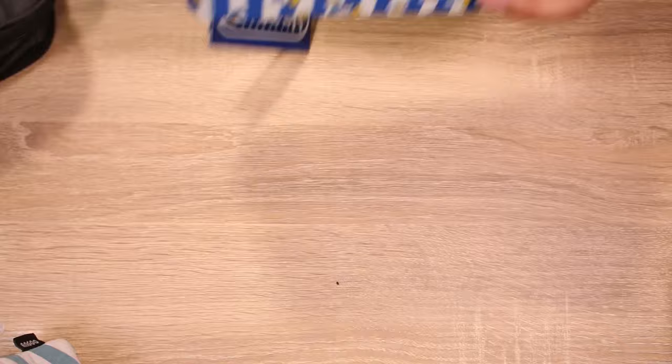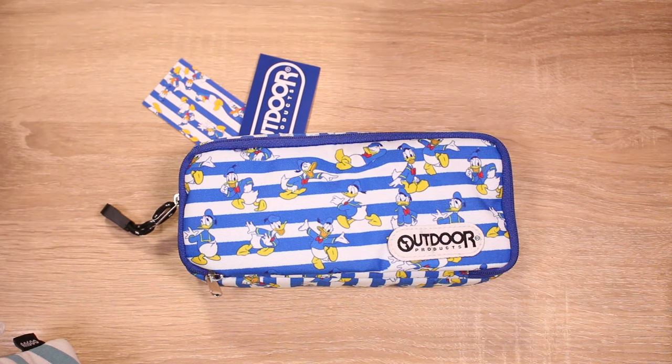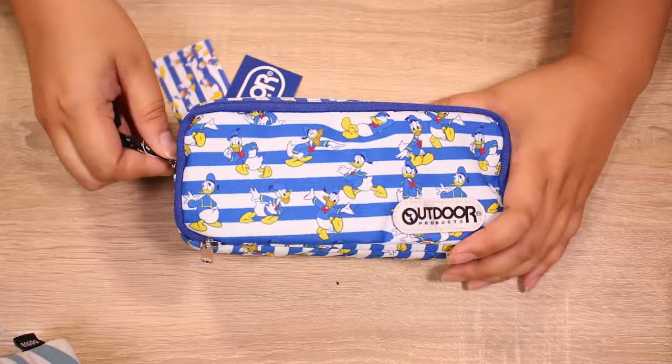Finally, in the number 1 position, don't take this ranking too seriously, guys. These are just 10 cool pen cases that I found and wanted to check out myself and introduce to you guys. But anyway, this is my number 1 because it's Donald Duck.